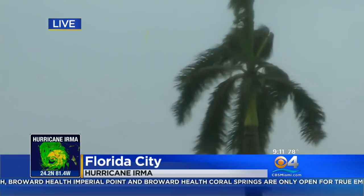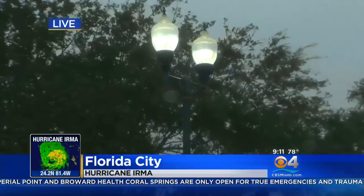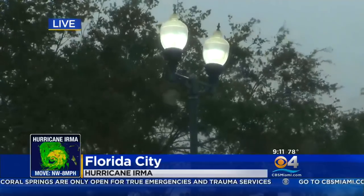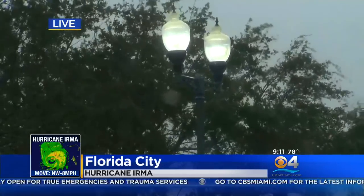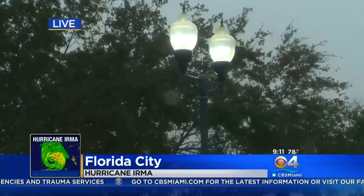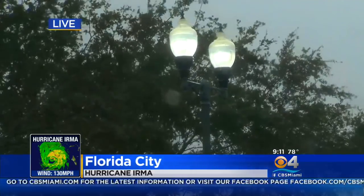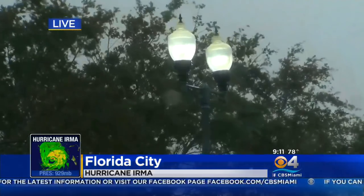Adam, spin around over here to this light. We've been watching this light fixture for hours now, and it started out pretty steady up there, and now when you see it with the wind blowing it, that's going to go flying pretty soon. And when it does, you don't want to be on the other side of it, because that'd be pretty heavy to be hit by that metal and glass. You can see how it's teetering up there, looking like it's going to fall over. So, again, that's the warning for why you don't want to be out unprotected in these strong winds.